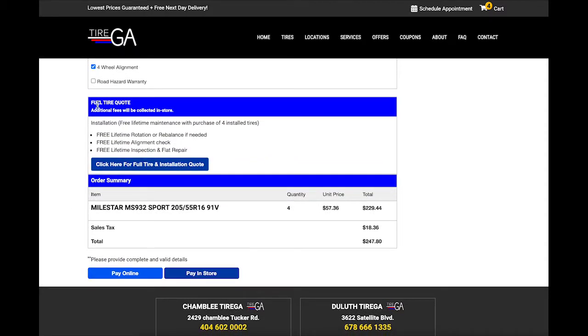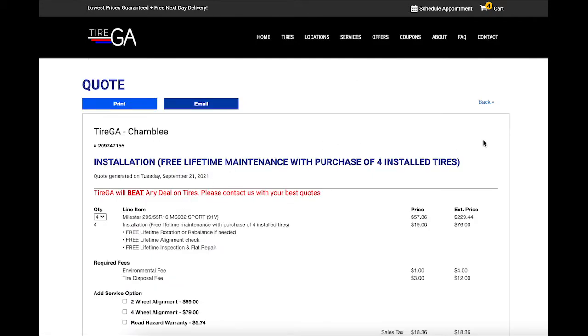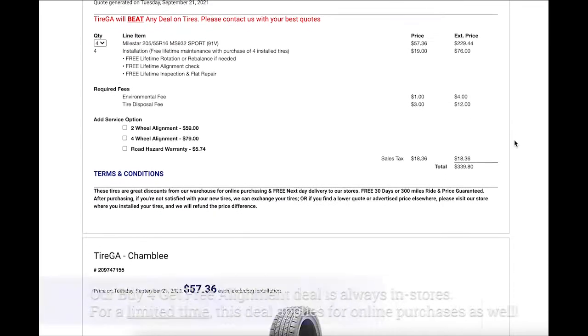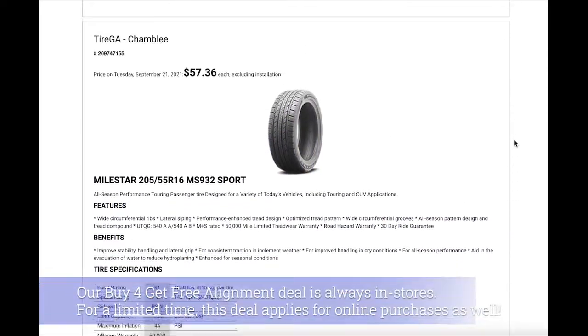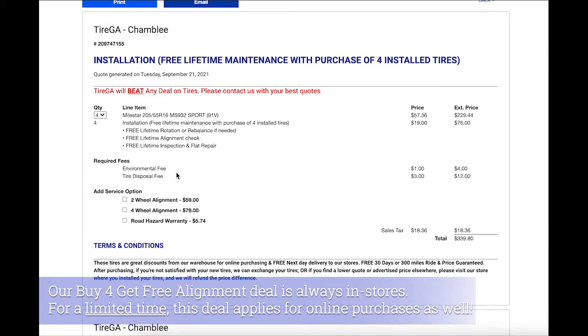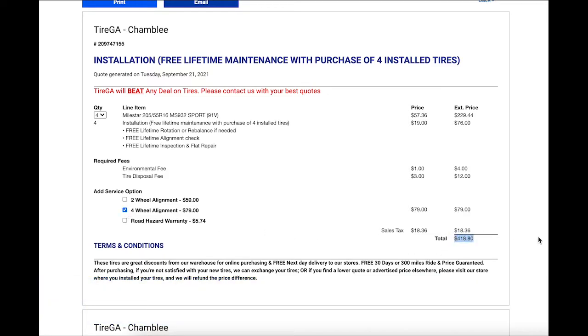If you are interested in installation, then we recommend utilizing our full tire quote for an accurate quote of what you will be purchasing in-store. We recommend purchasing 4 tires to take advantage of our Buy 4, Get Free Alignment limited time offer for online purchases. And don't forget, any purchase of 4 tires receives free lifetime maintenance.